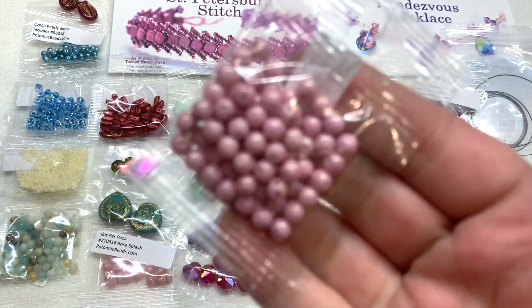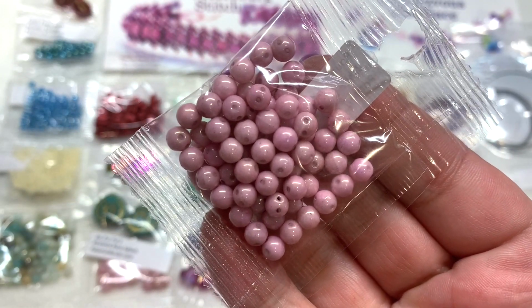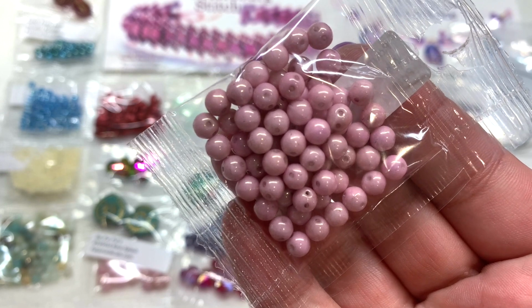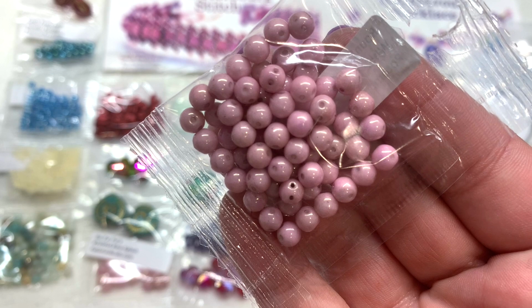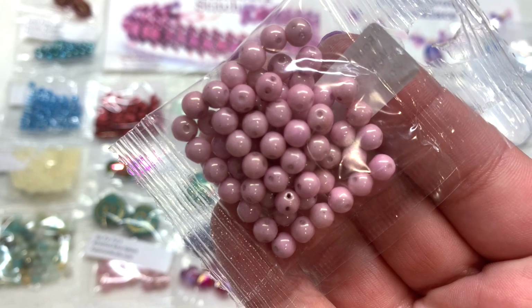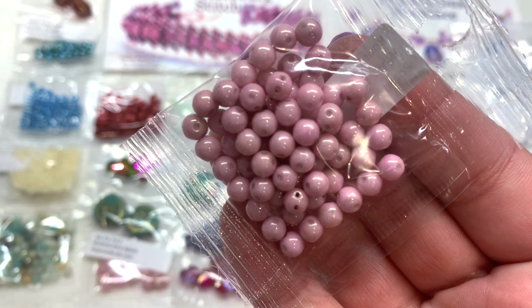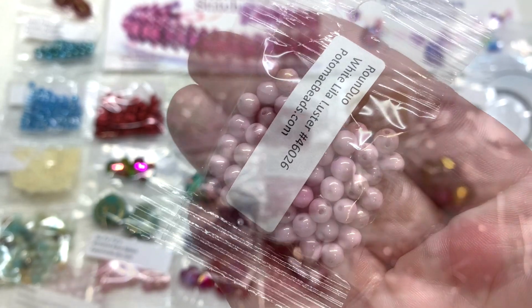We also have a healthy size bag of round duos. There's 11 grams inside. So these are basically just like round Czech glass beads, but they have 2 holes going through the bead parallel instead of just 1 hole like a glass pearl or a drop would have. And you'll recall that they called for some of these round duos in that bonus pattern, so that's pretty nice.